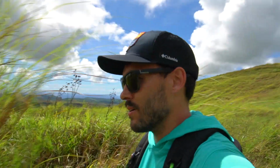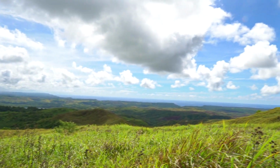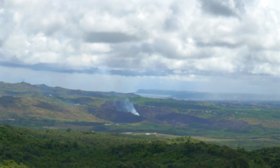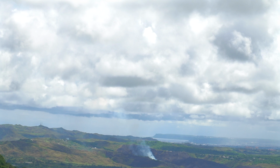Oh man. You can see the other side of the island right there. Let's check it out. My God, look at that. Holy. Oh guys, you gotta check this out. You see over there, there's a big plume of smoke, right? There's some there. There's probably some other parts to the island.